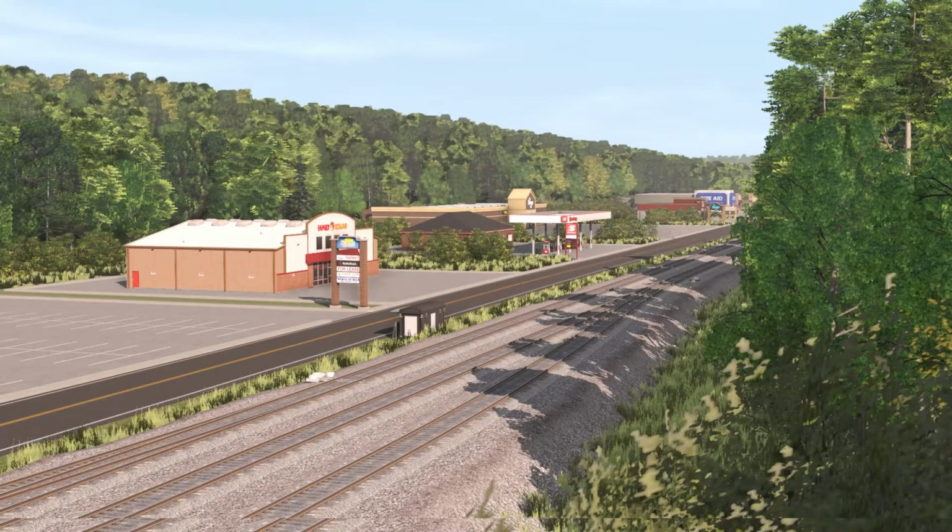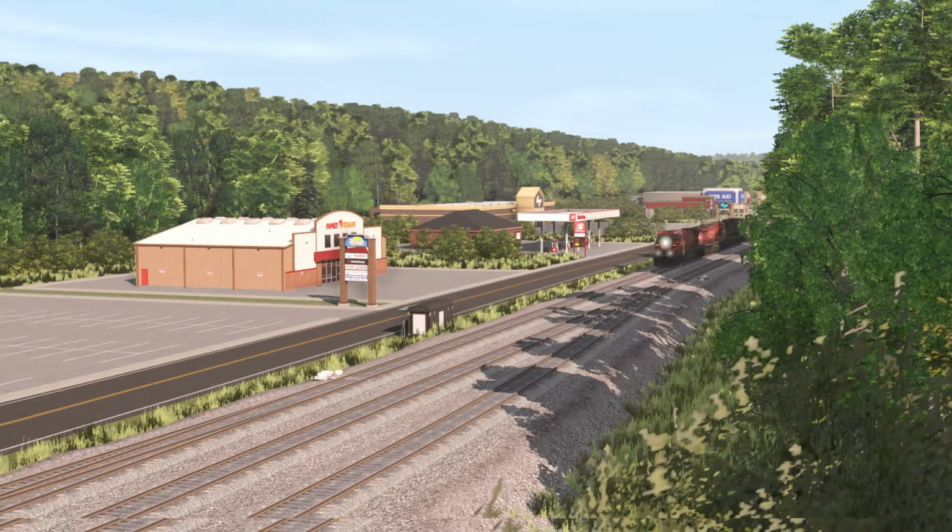Today we got a good one for you, episode 2 of the Railfan series. First up, we have a CP coal train led by AC 4400 9825 headed down the north leg of the split through Branklin.